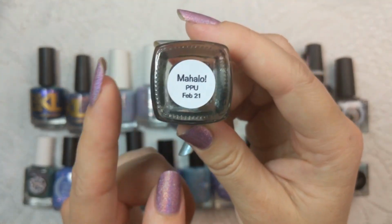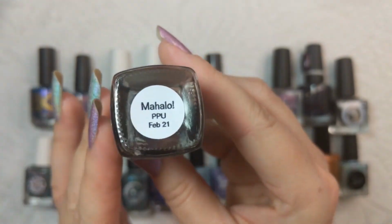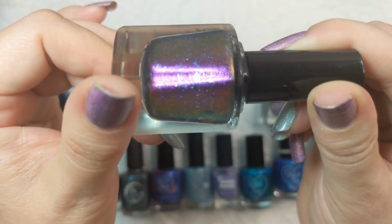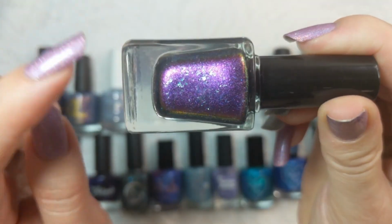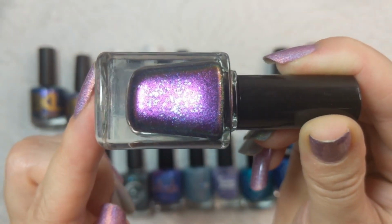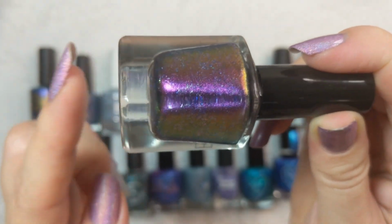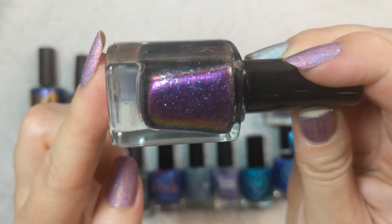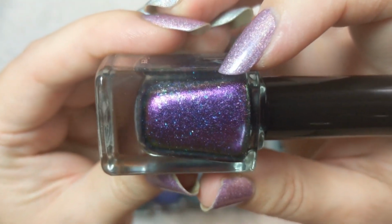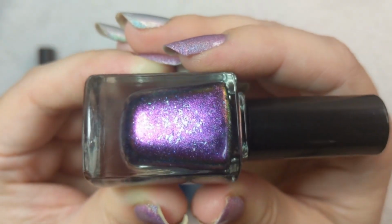We seem to have quite a few from that month that people really wanted to come back already, which is pretty impressive. This is a gorgeous multi-chrome with magnetic. So you've got that gorgeous deep fuchsia, which is actually showing up a lot more purple on camera, at least from my angle, that shifts to a gorgeous golden green to electric green, and I think I see purple in there. And what I really like are these teeny tiny bright blue holographic glitters in there.